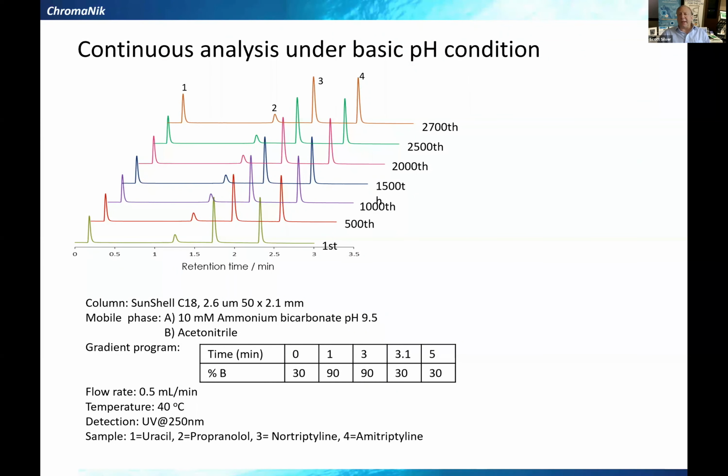What about continuous analysis under basic pH conditions? You can see here this is a similar 2.1 by 50 millimeter length, 2.6 Sunshell column. We're looking at a mobile phase of 10 millimolar ammonium bicarbonate, pH 9.5, with acetonitrile. You can see even up to the 2,700th injection, the peaks remain pretty consistent.